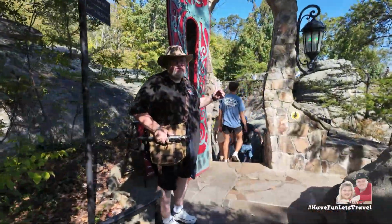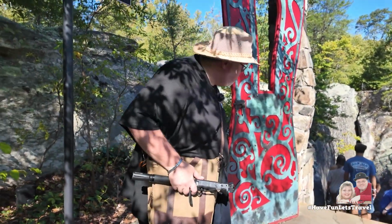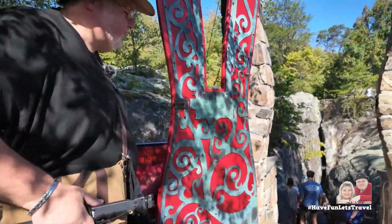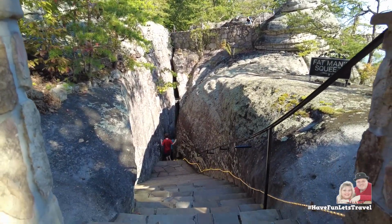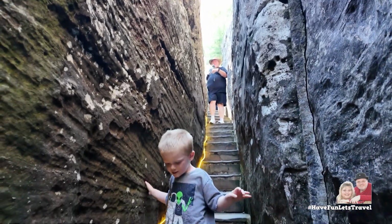I can't go through that. That's Fat Man Squeeze. I'm too fat and I'm claustrophobic. And that is tiny. Nope. Well, guess what? Yep. Little man twisted my arm yet again, so I had to try to squeeze my way on through Fat Man Squeeze. Let's see how that turned out.